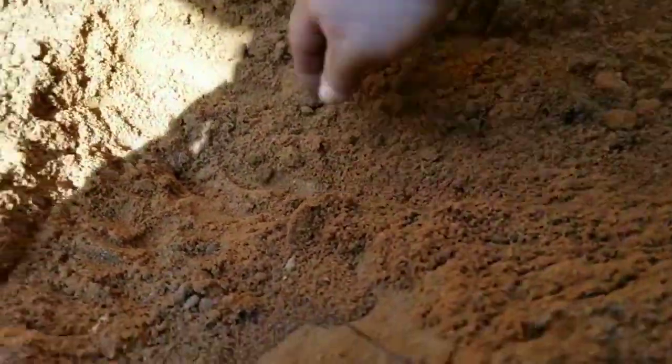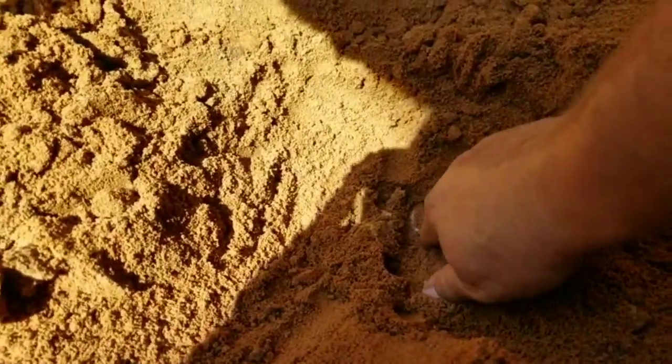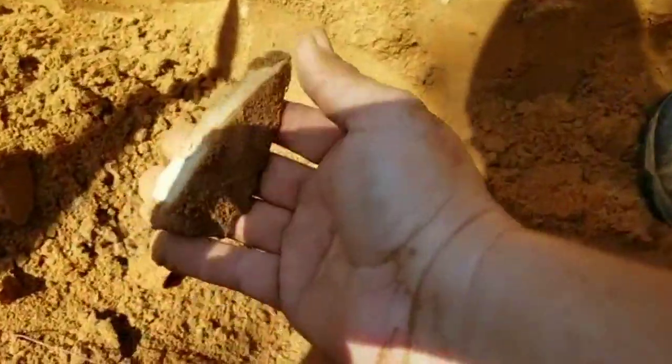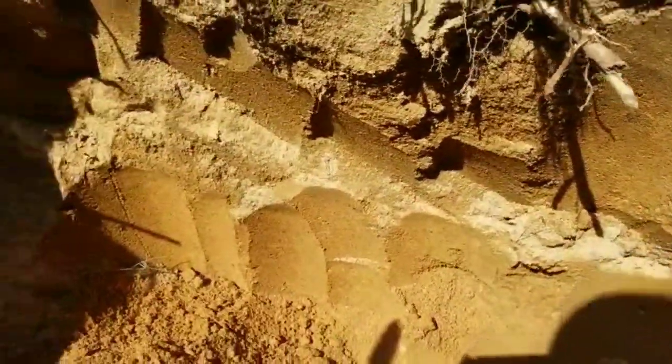Oh, we're gonna discover this together, whatever it is. They're both big, whatever it is. I know that. There's more underneath it. We found a cache. That's a cache of blades right there. Hold on just a minute. That's exactly what that is. This is a cache of blades. Holy moly.